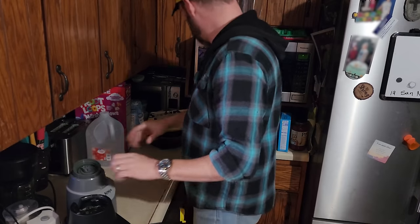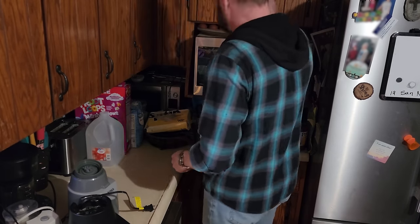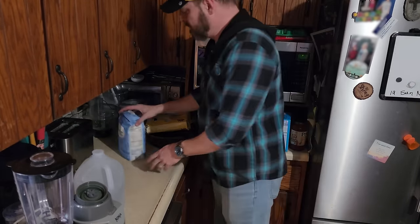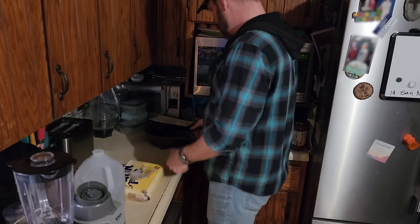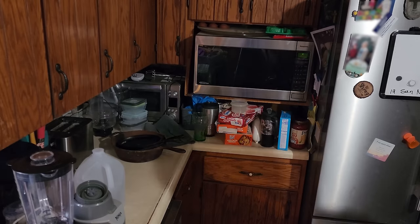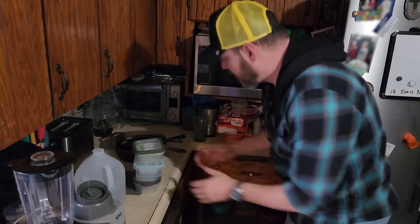After we finished with those cabinets, I did a very basic clean out of just the countertops. I pulled everything off, wiped it down with Mr. Clean just very quickly. We didn't have to do anything special. And then I stored away anything that was not useful on a daily basis.